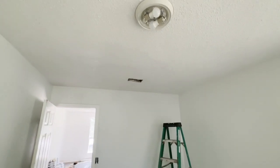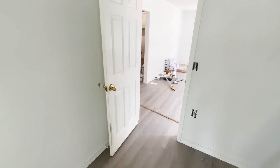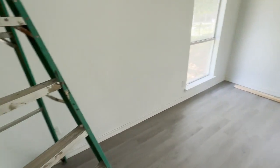All baseboards are done. We just got to put the light fixture back on, put on the air vent, and paint this door and this hardware, and put the face plates back on all of the receptacles. And this room is finished.